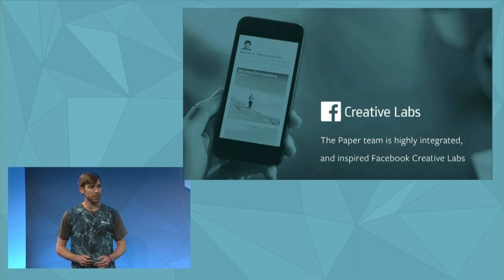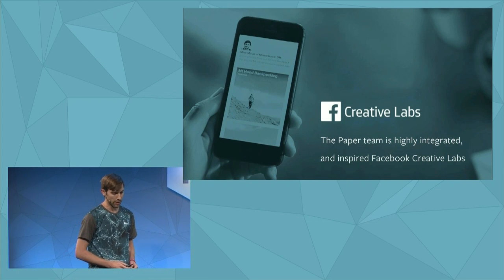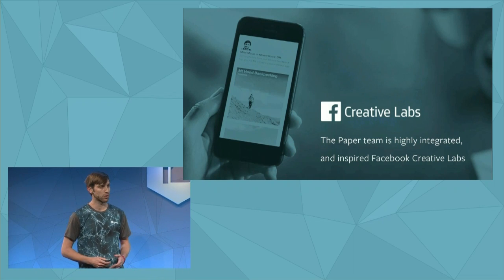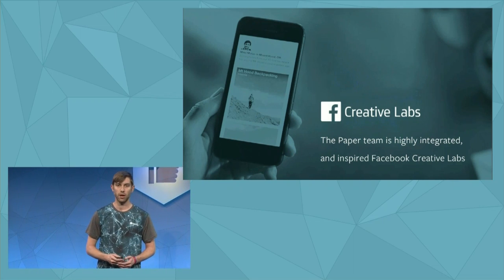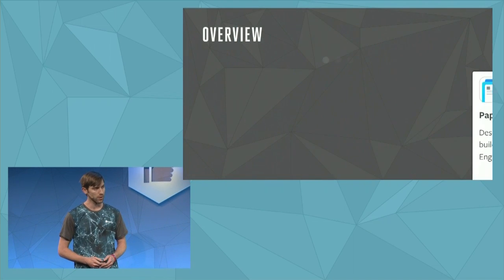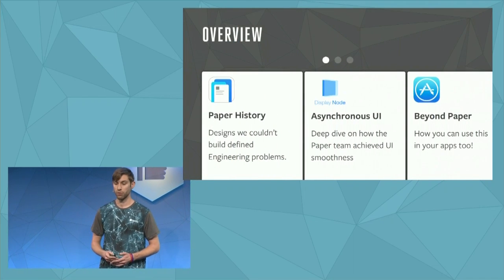And we find that this is the best way to approach a completely new experience like Paper. And so that's why the Paper team has served as a model for Facebook Creative Labs, and we're sharing our learnings on how to structure such a team by replicating that around the company. Today I'd like to take you on a journey of 3 parts.